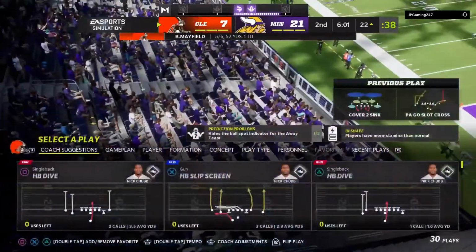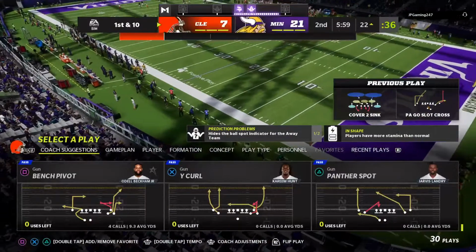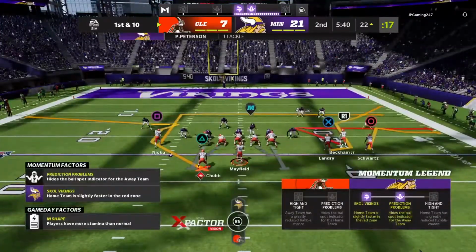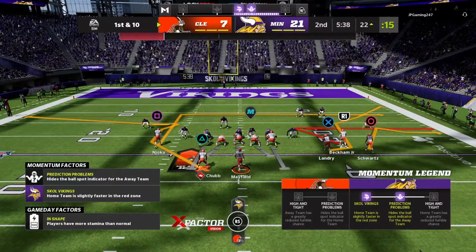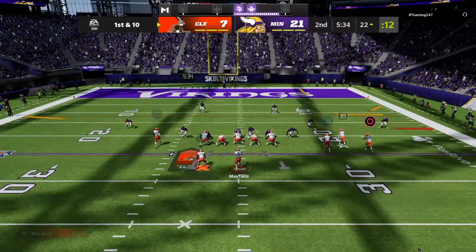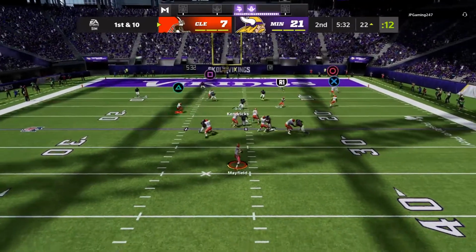And in his second year in Cleveland after 4 in Atlanta, Austin Hooper always does all he can to build some rapport with his quarterback. He did it with Baker Mayfield last year. Expects it to continue to rise here in 2021. On 1st and 10, Mayfield.